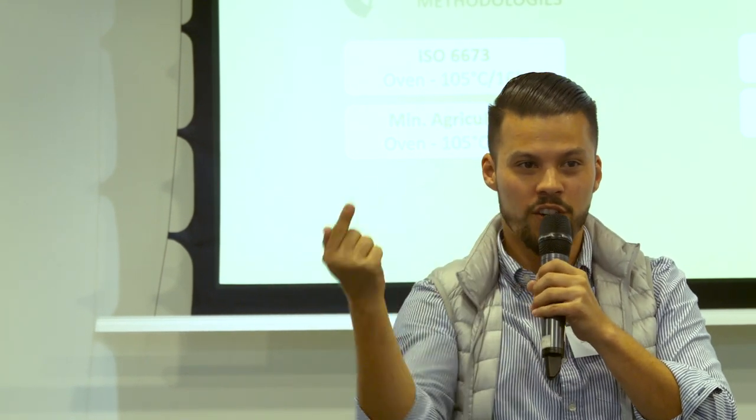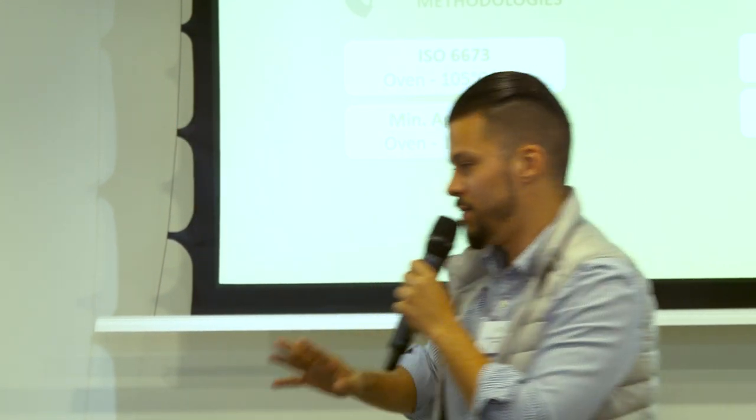And you know, you have all these different kinds of methodologies for measuring stuff, and you just do the connections. It's the same thing. This one doesn't remove all the water, just removes a part of it. So that's the confusion right there.